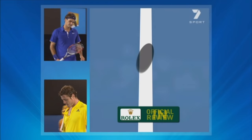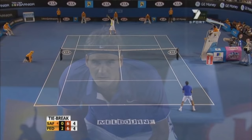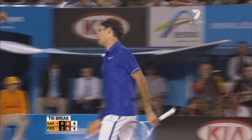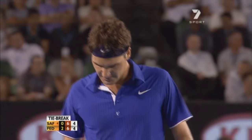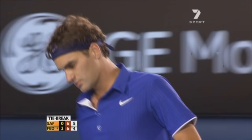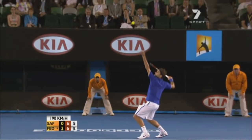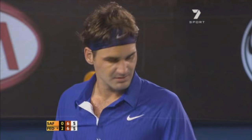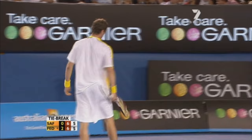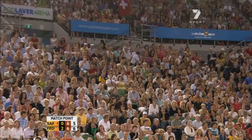Safin has climbed back in, courtesy of an ace, and two bad misses from Federer. Some unforced errors out of the blue. Boy, he's tight. No doubt about it, Todd. Federer is tight. Way to level with the ninth ace. Right out to the forehand and a big come on as Federer sets up match point.